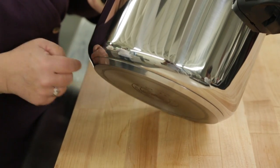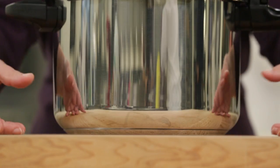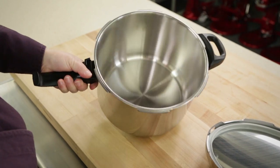The Fagor is sturdy, it's made of stainless steel, and it's held up well over time in our test kitchen. It's easy to clean and maintain. Its construction makes it simple to maintain pressure during cooking. It's got a thick, broad base, and that retains heat and keeps temperatures rock steady. It has a good, broad, low shape.